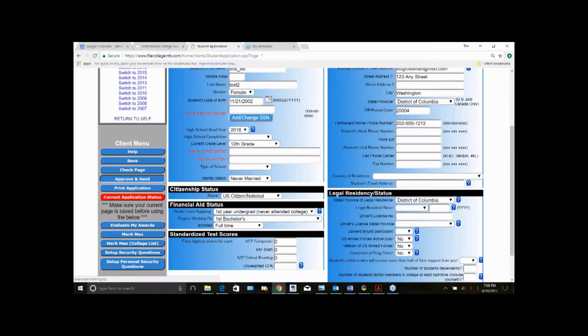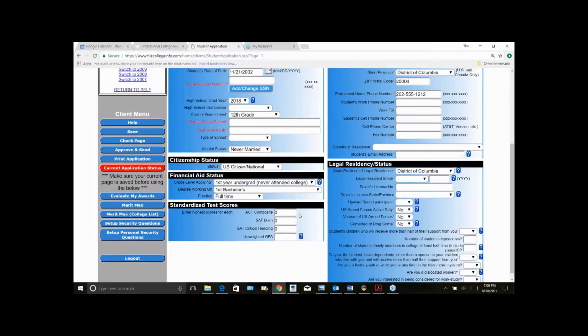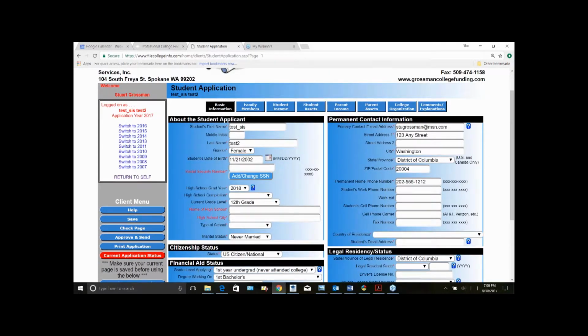When you're done with a page, make sure you click on Check Page, because it will tell you if you're missing something. So you see up here it says, hey, you're missing the social security number. It'll say some other things as well. If we click off that, those things will come up in red. Once everything is filled out and you click on Check Page, it'll say the page is okay.